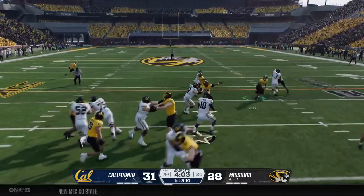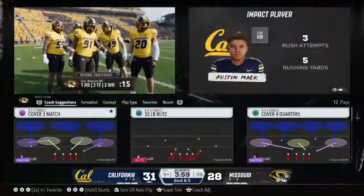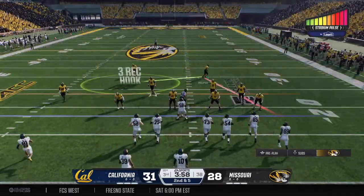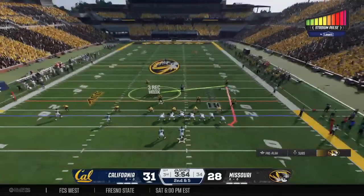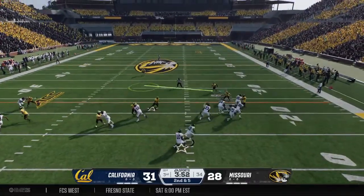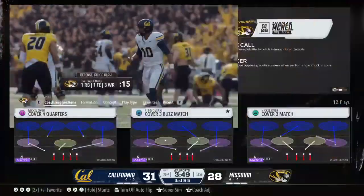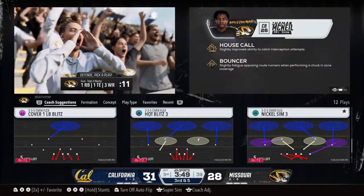They'll run the option. Breaks the tackle. After that one, not quite so backed up as they're up to the 18-yard line. Clock ticking away as we have 4 minutes left here in the third. They'll run it out of the shotgun. He is going nowhere. Stop at the line of scrimmage. And this team needs more of that, man.